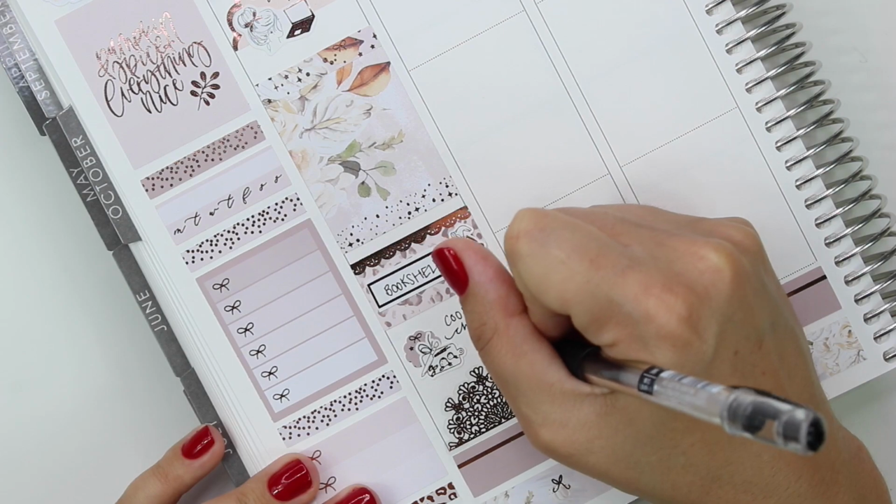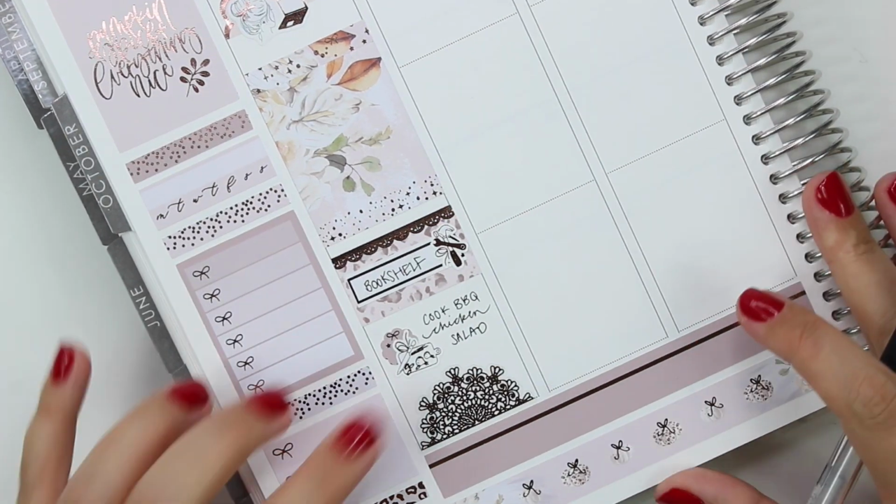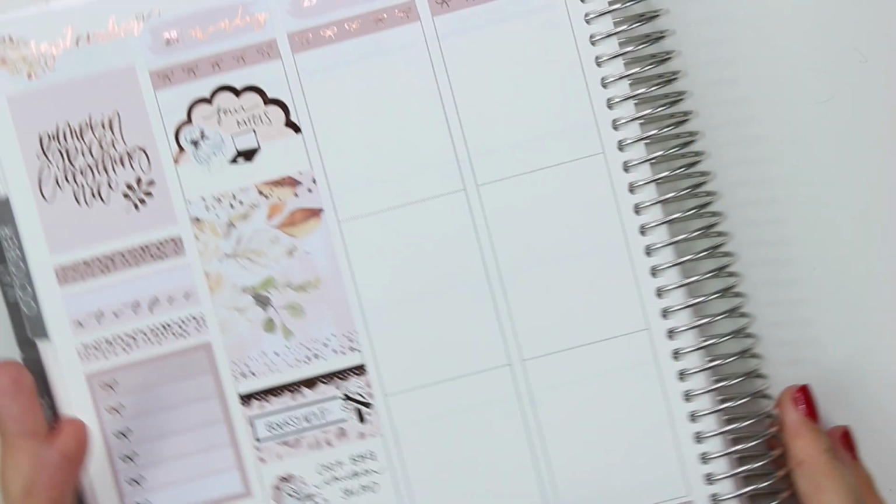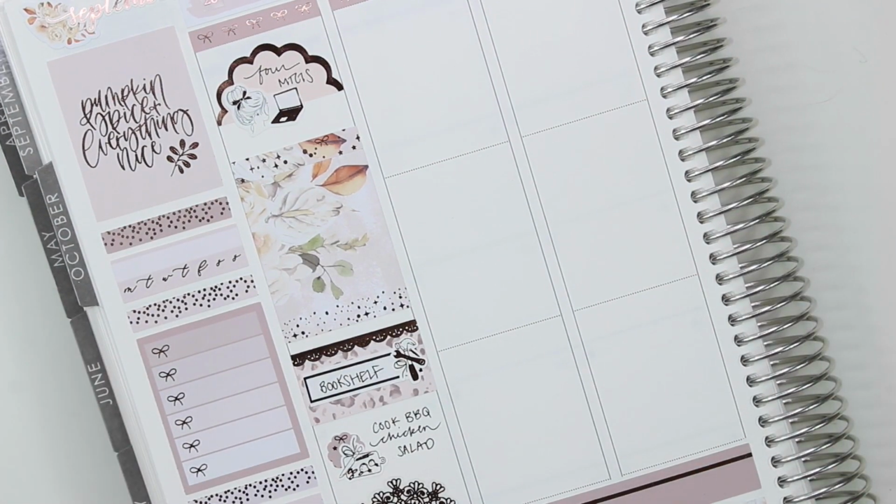My handwriting, let me tell you. It's hard to write right now. Okay. We made a barbecue chicken salad. So, okay, great. Let's move on to Tuesday.